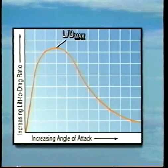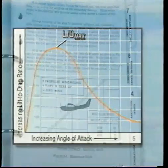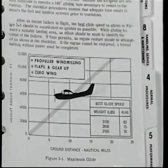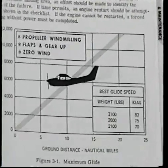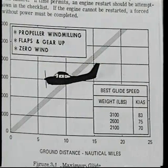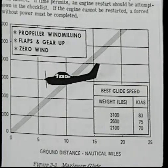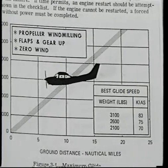The aircraft's best glide speed normally is achieved at the angle of attack corresponding to LD max. The best glide speed is published in the pilot's operating handbook. For example, the best glide speed for this airplane at 2,600 pounds is 75 knots with the propeller windmilling, flaps and gear up in calm wind conditions.